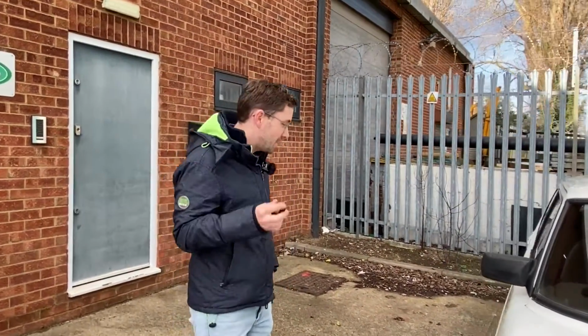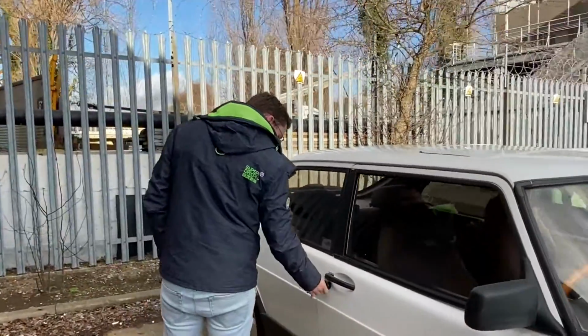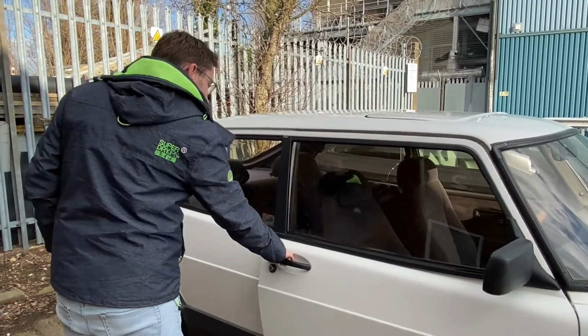So I've got the key. This is the first time I'm ever going to touch this car, so you can come around with me and have a look at it. Okay, central locking doesn't work.